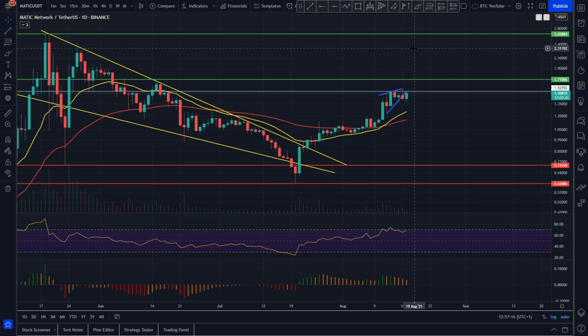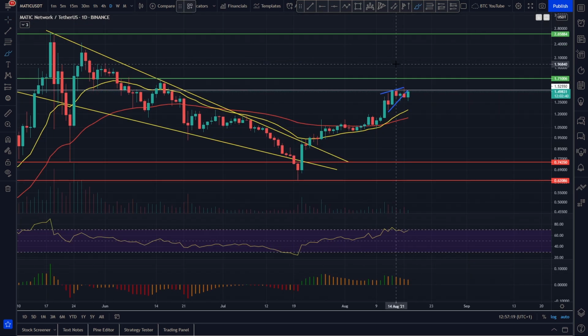And if Bitcoin does start to pump massively, then we could be looking potentially at Polygon coming up to at least this 170 level if we do start to break this level of resistance here. This 170 level would be our next short-term price target. Obviously targeting the top of the wedge as well, which we could potentially be at this 240 level, maybe even that 270 level, depending on where you draw it in.